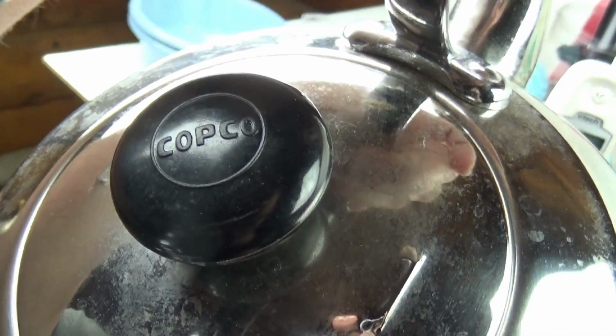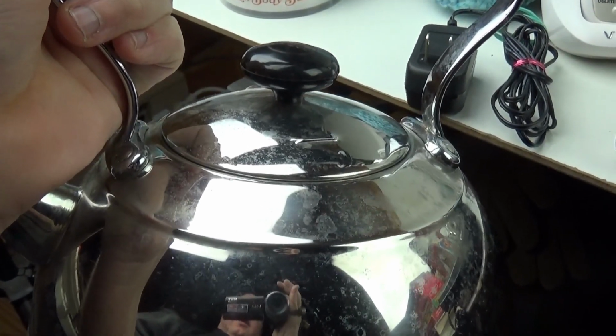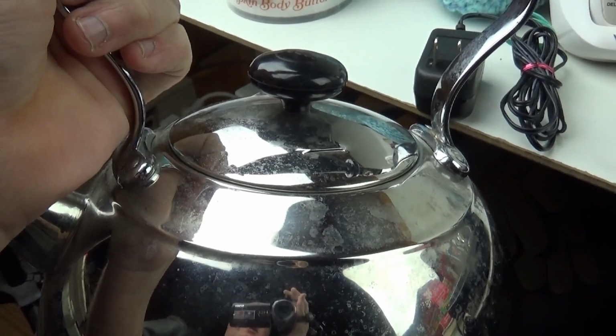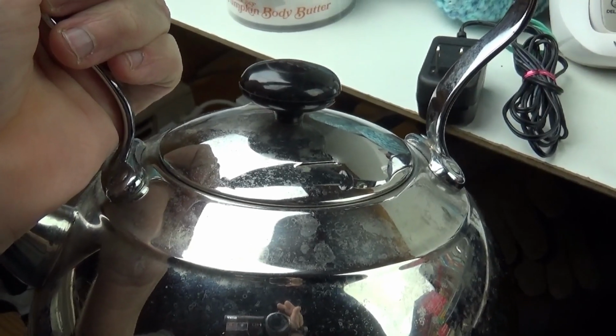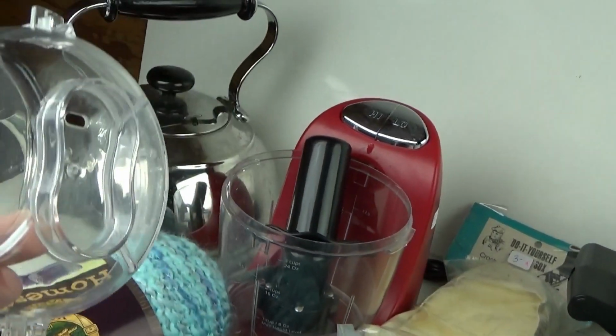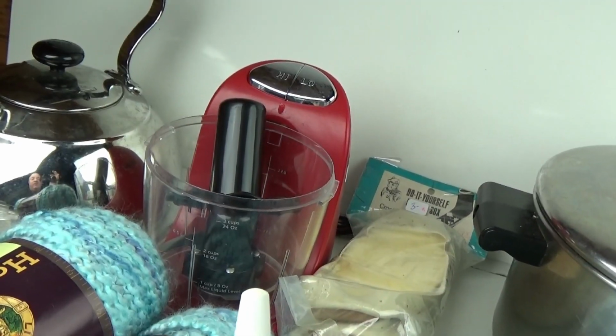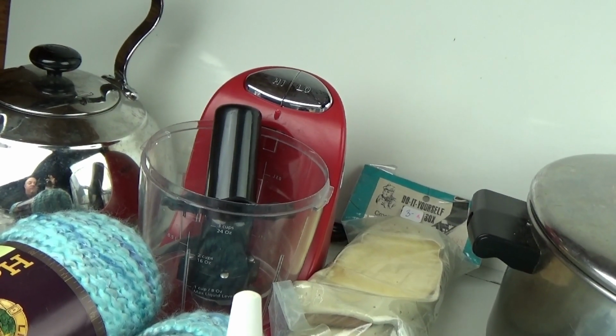It's made by Copco, and it's got a lot of spots on it, but the price was right at only $3, and I think I can sell it for between $20 and $25 plus shipping. I got this little Oster food processor. I got it for $5. The parts aren't that good, but I know I can make more than $10 on it. So that's why I got it.